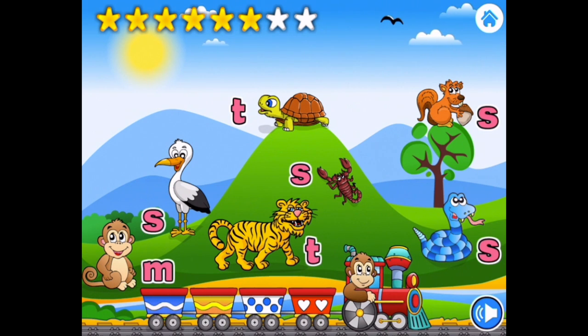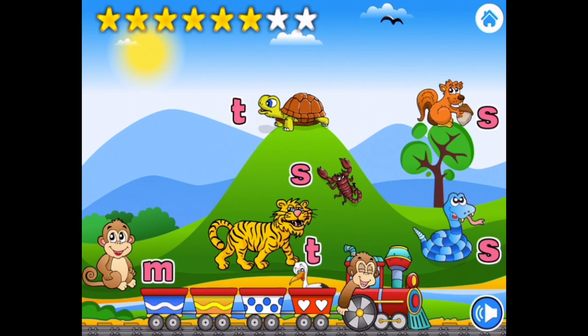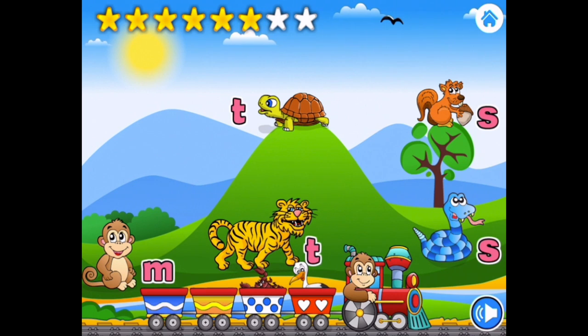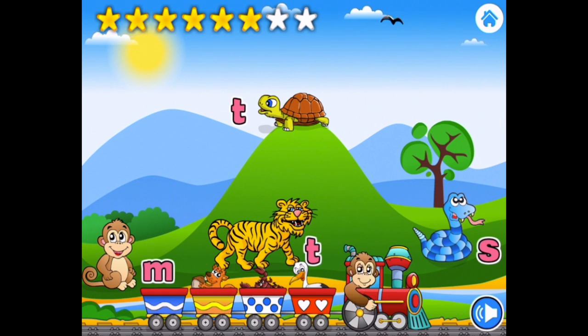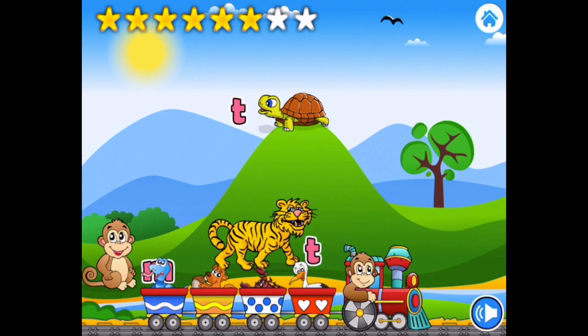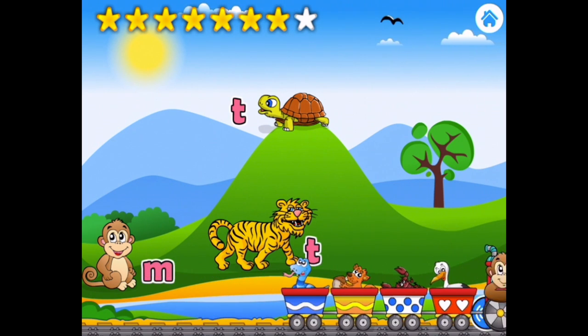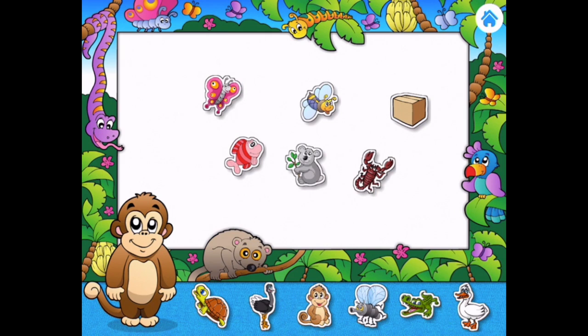Drag into the train all the animals that start with the sound s. Stork. Good! Scorpion. Awesome! Squirrel. You can do it! Snake. Incredible. Bye-bye. You get a sticker. You did it!